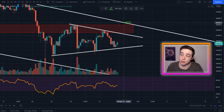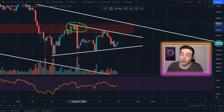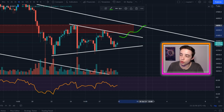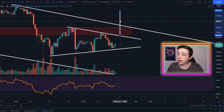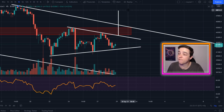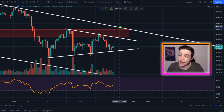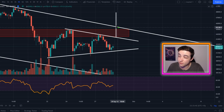But if we start getting above all of this resistance just here, and especially making a brand new higher high here on the 4-hour time frame, then obviously that will set up Bitcoin for another short-term bullish trend. And getting into the technical price target for this pattern just here, if we break out to the upside, then the technical price target is coming in at approximately 48,000 US dollars. But also don't forget that we have all of this extra resistance just here, which is really going all the way up towards around 45,000 US dollars.